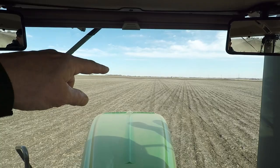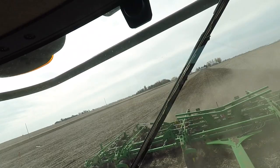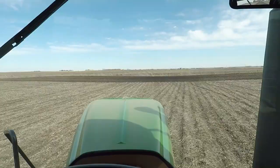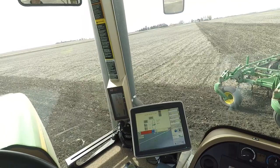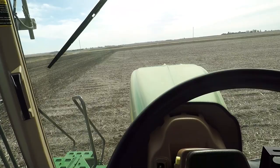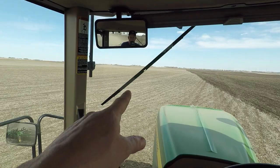So we'll get up here to the north end, and then we'll start filling out this corner, or what's going to be a corner. We'll fill all this out, and then we'll go over that way and do the rest of the field. I should go another round on this headland. On the other side and fill out the rest of this.